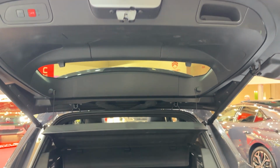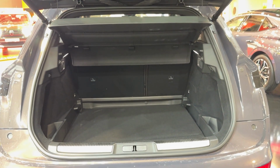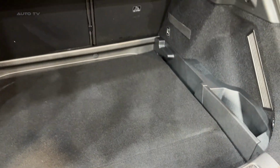For those willing to look beyond the established German brands, the DS7 offers a unique blend of comfort, practicality, and French charm. It's not perfect, but it's different. And sometimes, different is exactly what the market needs.